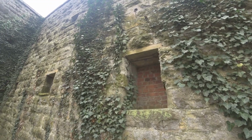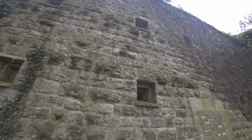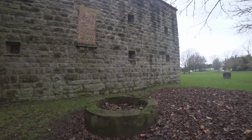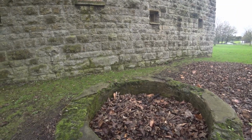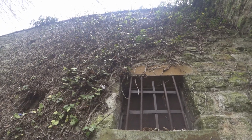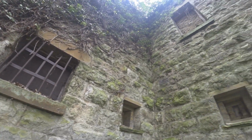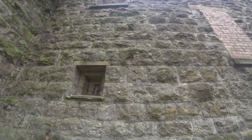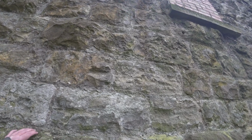I wonder how many urban explorers have been through that. Just like rifle slots on this side. Oh well. Very nice. Very nice indeed. Look at that sort of... don't know.